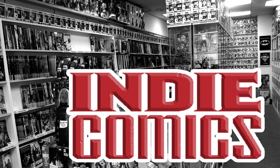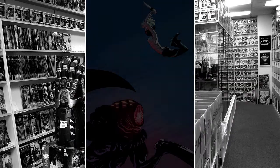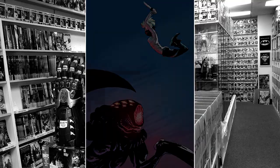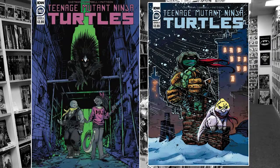Next up, we have our indies. Something is Killing the Children, number 5, by James Tynion and Werther Dell'Edera. Dell'Edera is doing both cover A and cover B, which I don't think I have a picture of. Teenage Mutant Ninja Turtles 102 by Tom Waltz and Sophie Campbell. Campbell is doing cover A, and Kevin Eastman is doing cover B.